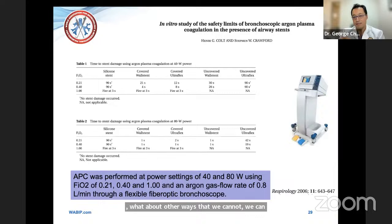Now, what about other ways that we can potentially remove fully ingrained, fully implanted bare metallic stents? In this study by Dr. Henri Cote, he actually did this study while he was at UCSD, I believe. He looked at ex vivo situations where silicone stent, covered Wall stent, covered Ultraflex, uncovered Wall stent, and uncovered Ultraflex were subjected to different FiO2s, or different fractions of inspired oxygen, and then applied a variety of doses of argon plasma coagulation, either at 40 watts or 80 watts, and using an argon gas flow of 0.8 liters per minute through a flexible bronchoscope. These were done as an animal study, not in humans.